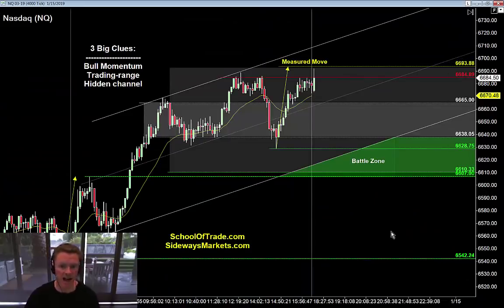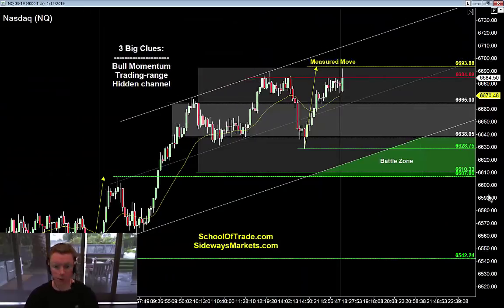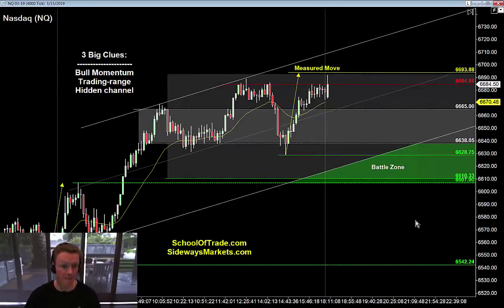Now, let's keep going. How about some Nasdaq? Yeah, Nasdaq, very similar to the S&P, but we got some really big differences here. Three big clues on the Nasdaq tonight. Clue number one is that bull momentum. What does it tell us? Buy at support. And remember, one of the keys to buying at support is trying to find a way to get the sellers to get stuck so they've got to exit for a nice big short covering rally. We'll talk more about that in a moment.